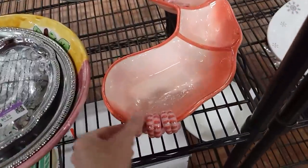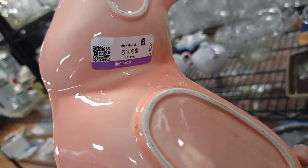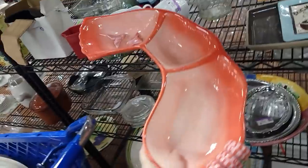Okay, that's an interesting little shrimp bowl. Look at it, it's got the tails there and it's got the little shrimps hanging off to the side. It's $3.99. I kind of love it.